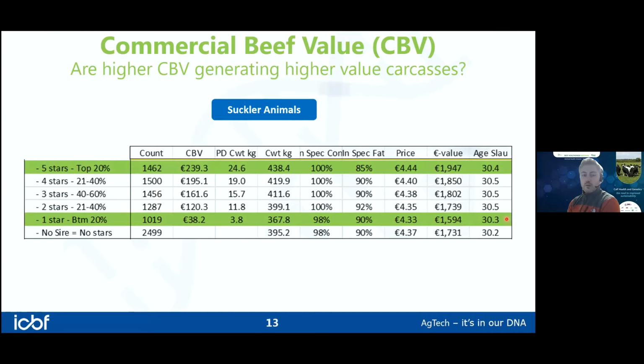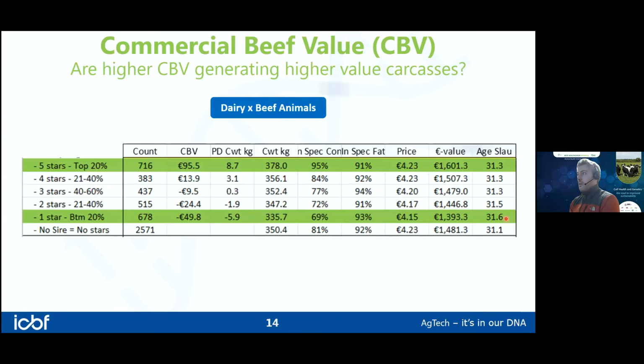And remember, these are all being slaughtered at the same age as well. So it's working for the suckler. When we look at the dairy beef animals, not to dwell on this too long, but it's the same principle. 5 star versus 1 star.